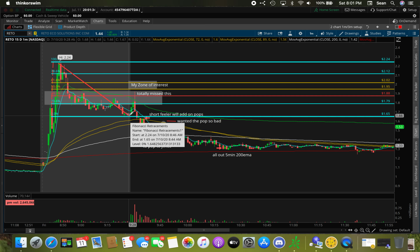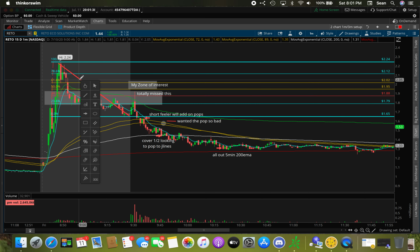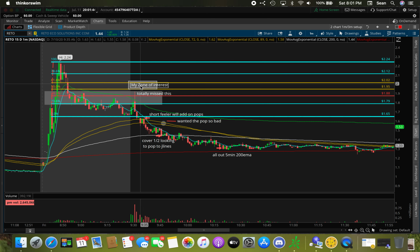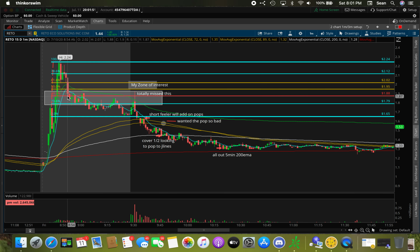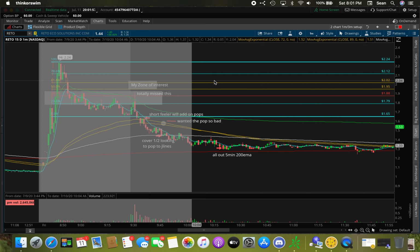We're looking for a gap extension, not a gap and grab on this. This was the actual play for it, and I was looking to load into the zone here, which was this consolidation. It did pop here, so this support, crash support, retest, and failed. But this was the zone, my golden zone I was really looking for. But this happened so fast.